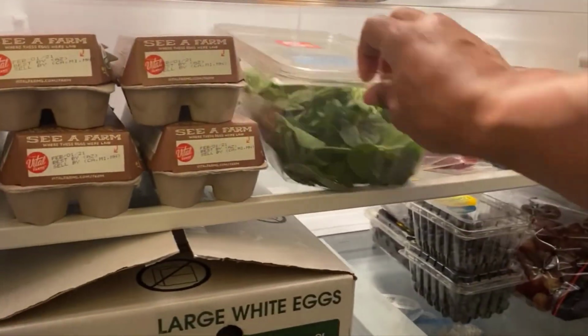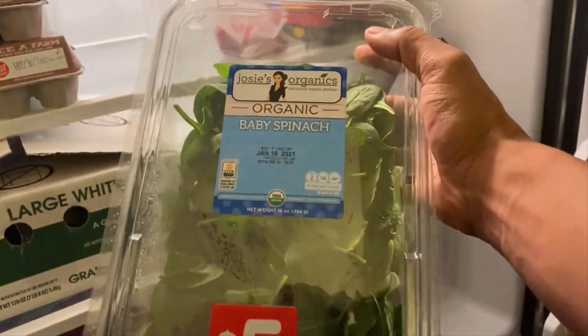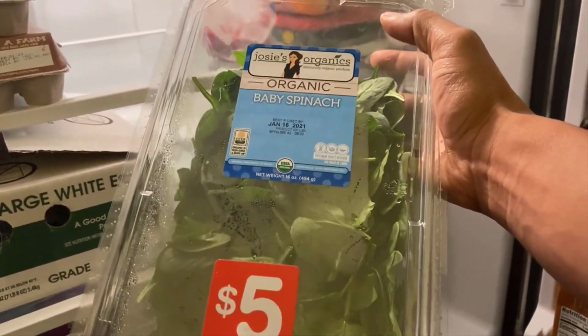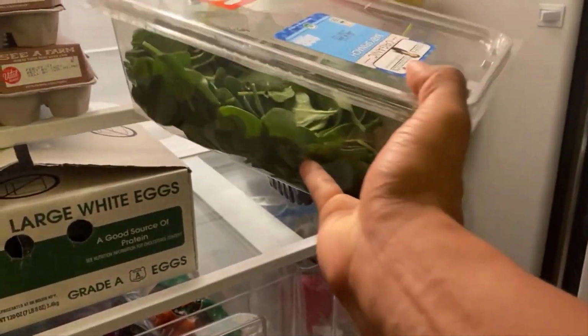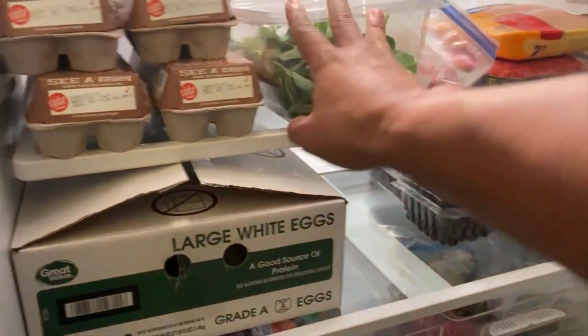So again, we already talked about this little baby spinach here, organic spinach. Again, organic or not, I think this is going to be okay. Obviously, clean it, do what you've got to do to make sure that it's right before you cook it or right before you prepare it. It's always nice to wash your fruits and vegetables before you eat them.